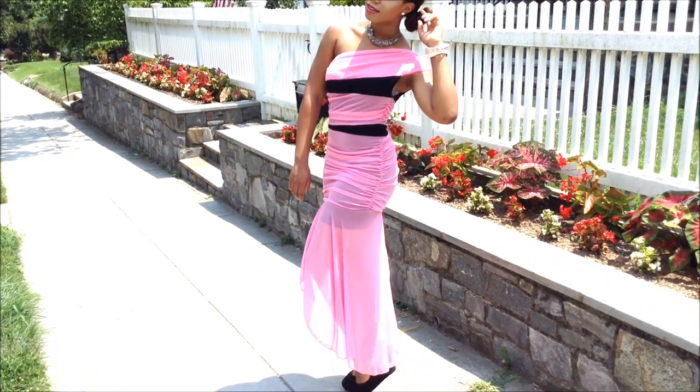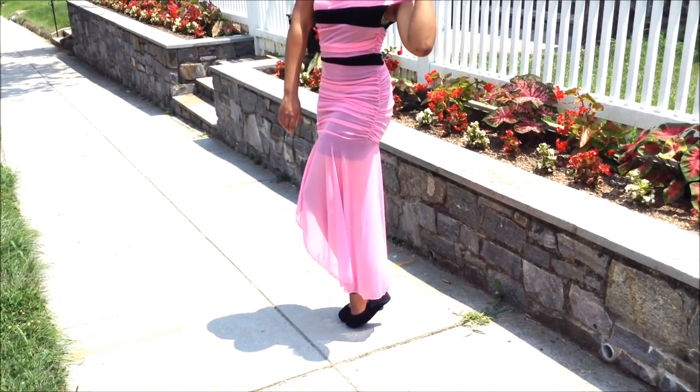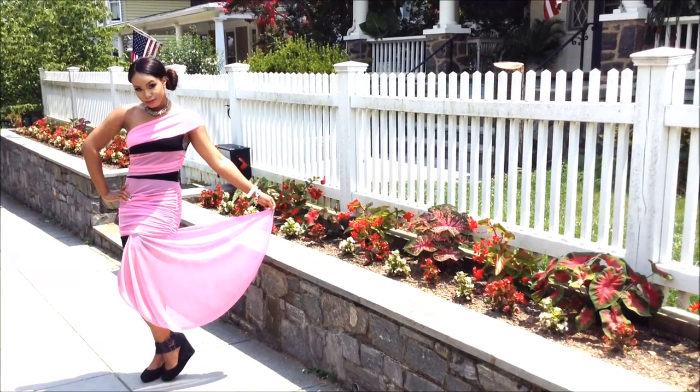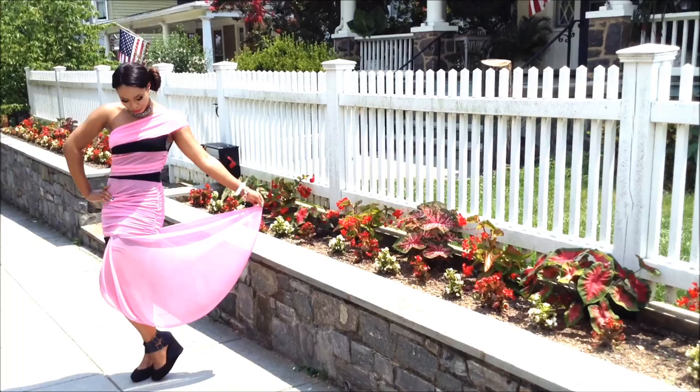This dress is from Missing Piece Boutique, and this dress is perfect for a special occasion. It has all the right trends in all the right places. For this look, I would like to keep my hair well polished, slicked back, and for a clean look.